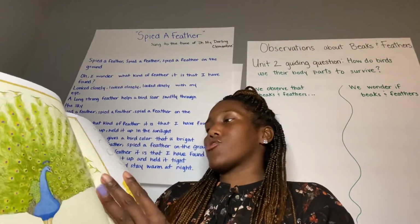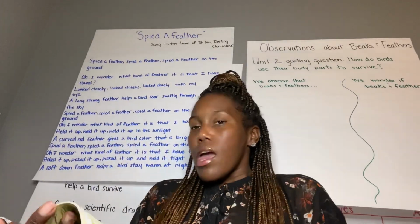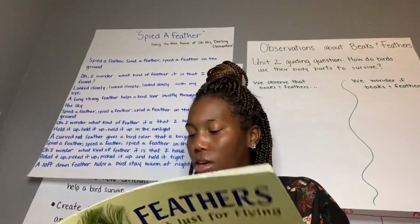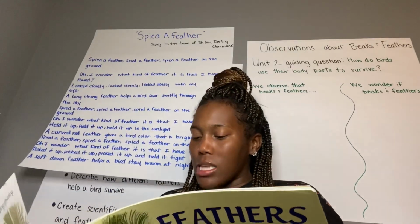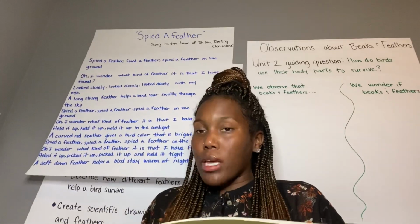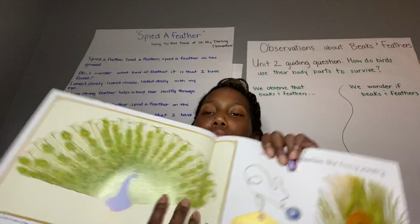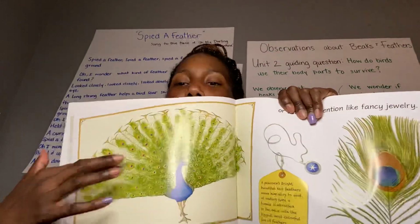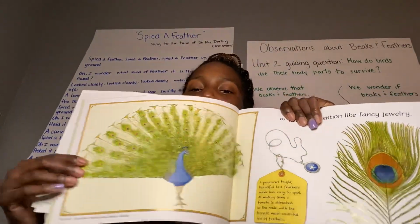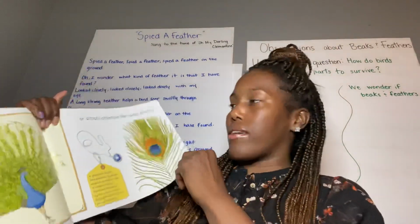Or feathers can attract attention like fancy jewelry. A peacock's bright, beautiful tail feathers make him easy to spot. At mating time, a female is attracted to the male with the biggest, most colorful fan of feathers. This is his fan of feathers. And that's one peacock feather.